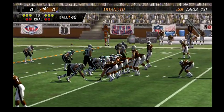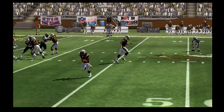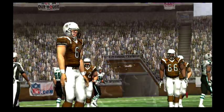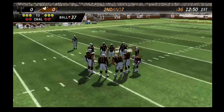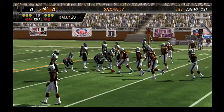Keep the throttle down. They'll go from the I formation. He'll test the left side. They'll spot this one at the 37-yard line. It's three tackles so far for him today. Palmer slashes ahead for a gain of three. Ball on the 37-yard line.